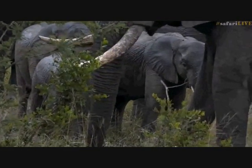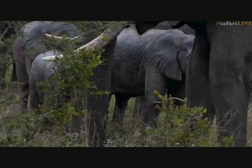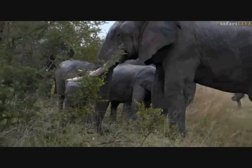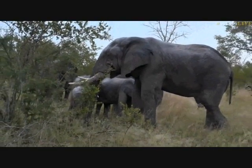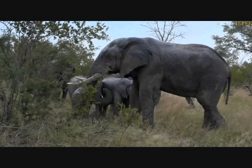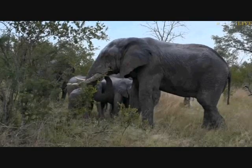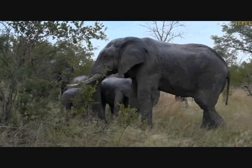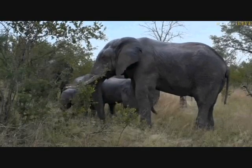And look how they've all come and stood around him. But look how he towers above them. He's such a huge elephant. He's a magnificent bull. And they're completely relaxed.